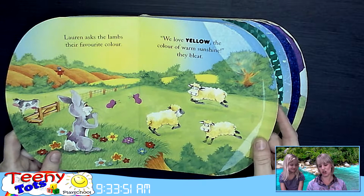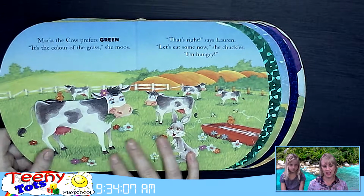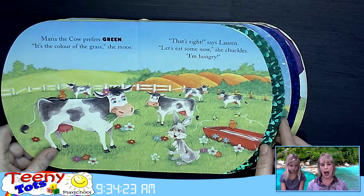Lauren asks the lambs their favorite color. We love yellow. The color of warm sunshine, they bleat. I also like yellow. It's a nice color. Maria the cow prefers green. Can you see the color green? It's the color of the grass, she moos. That's right, says Lauren. Let's eat some now. She chuckles. I'm hungry. Green is also a good color, isn't it?